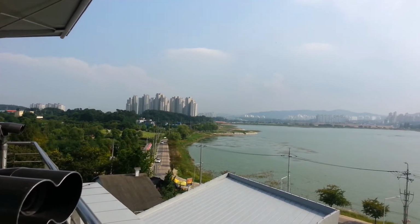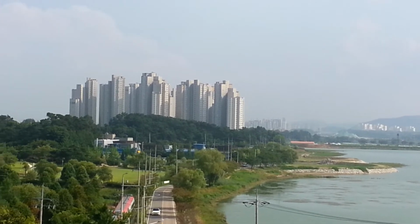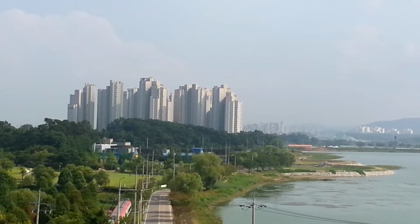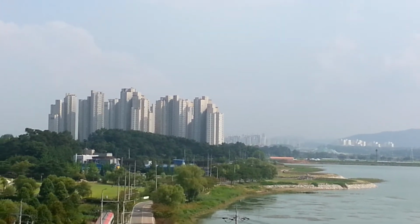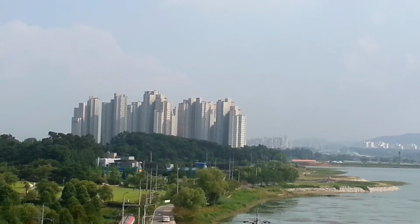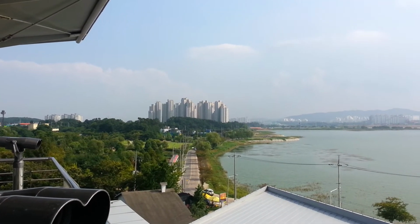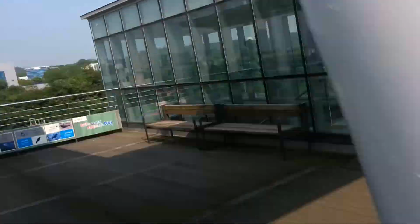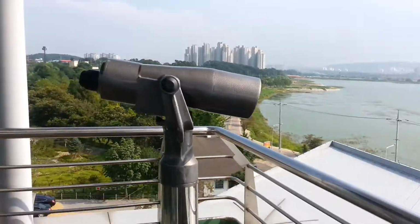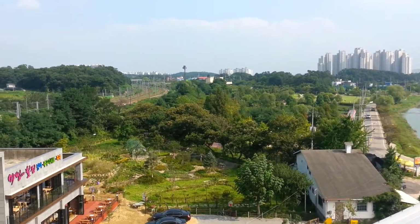Anyways, in the back you can see a very expensive apartment complex, probably about 3 times what we paid for ours, and that is technically Suwon City. Suwon just begins on the far end of the lake. Moving along, let's get back into the sunlight again. Another new restaurant in the corner.